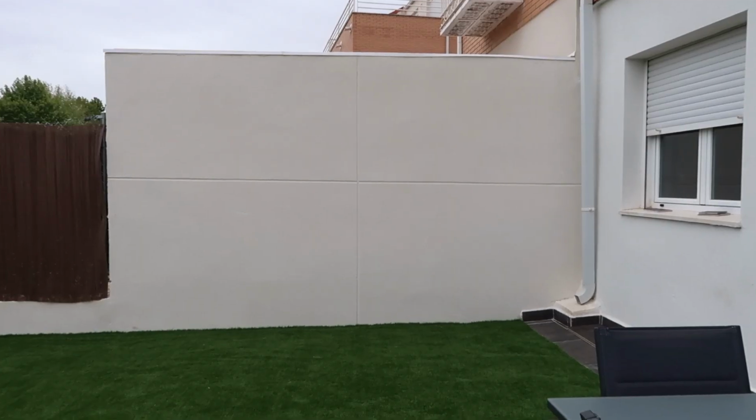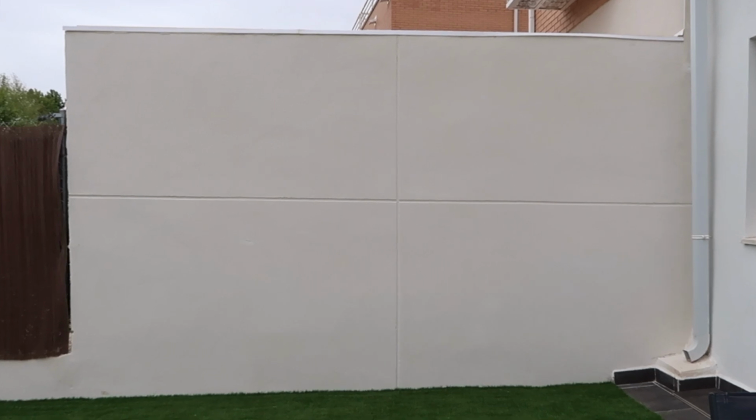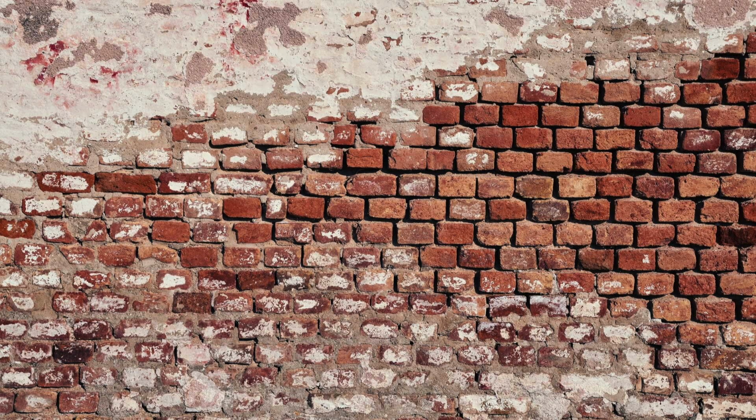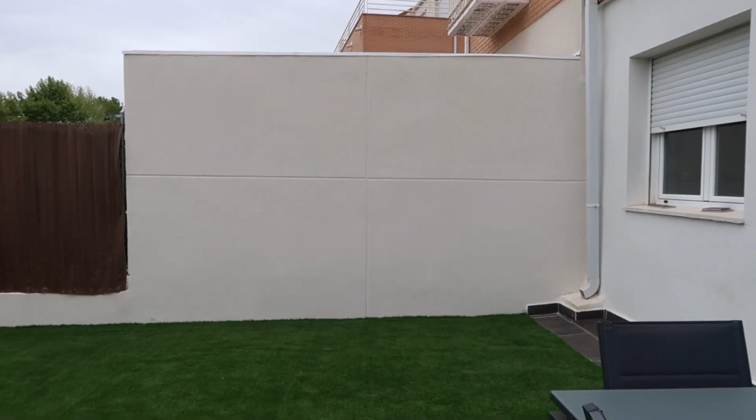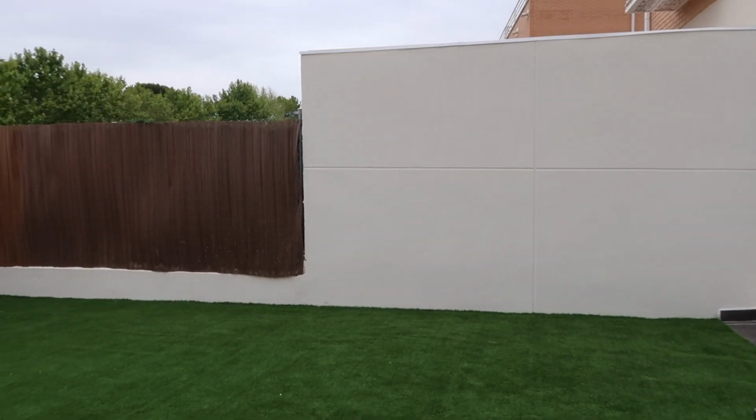We then moved on to this back wall. This back wall used to be like red brick, really ugly. It was basically just a wall that they had built and then they hadn't covered the wall with anything. So it was just exposed brick and it looked terrible. So we covered all that and the wall now looks great and it's the same colour as the rest of the house.